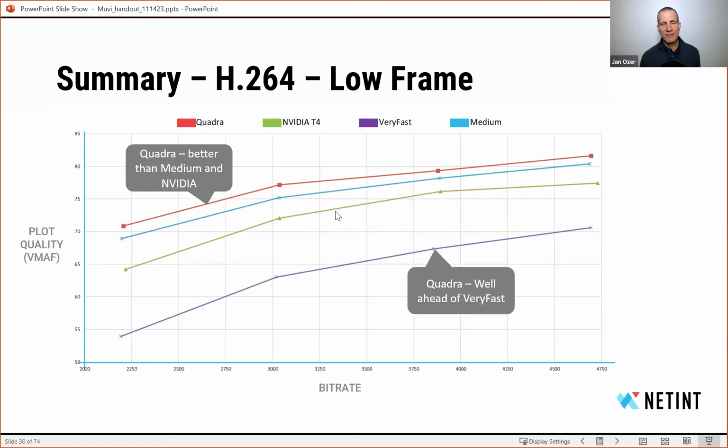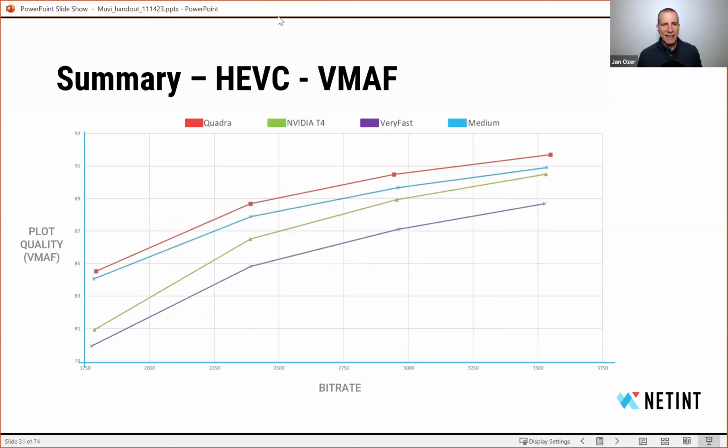We're seeing a little bit of issues, or the propensity for issues, for low frames that will be much worse with HEVC. We'll see that 2 slides from now. And then we see HEVC. This again is harmonic mean VMAF. Quadra is again on top and medium than NVIDIA. And here we're seeing a little bit more difference.